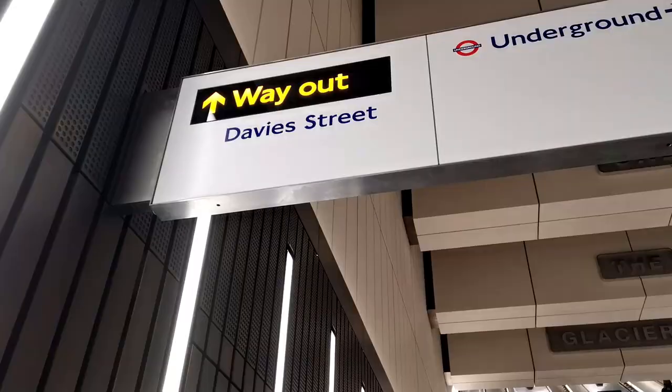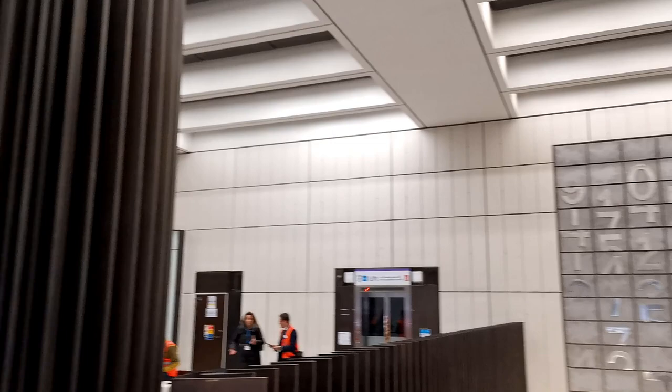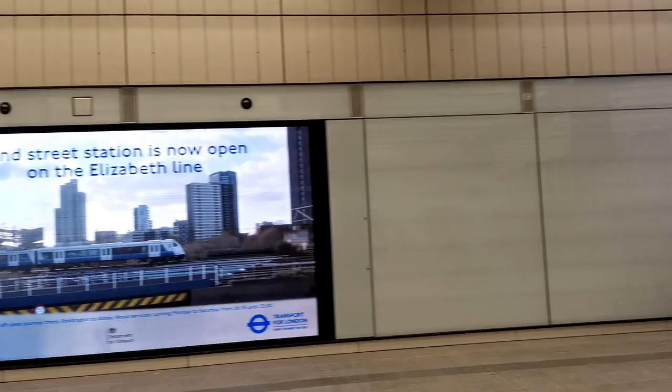So I think I'm going to go and check out the other entrance. So that was the Davies Street entrance. So that is now both entrances covered.